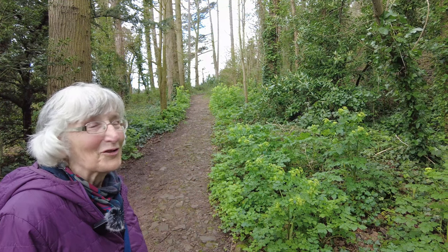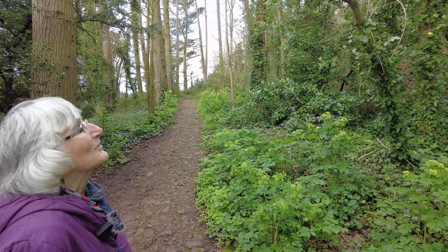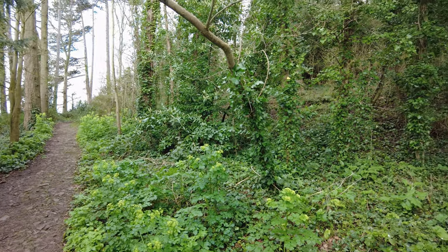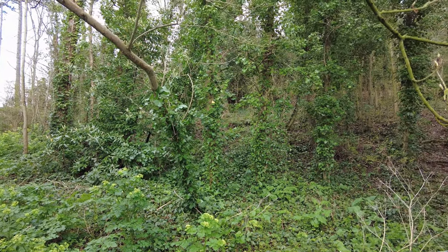With all the rooks and crows and jackdaws, we don't need any background music. And we've also got some blackbirds in the yew tree behind us. I wonder if they're getting the berries. The church bell sounding.